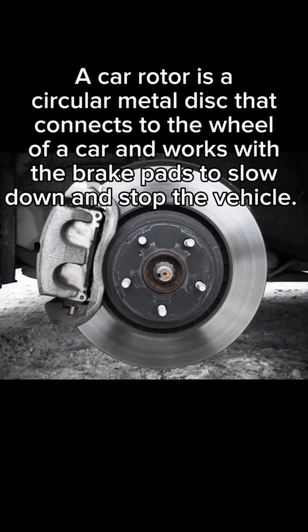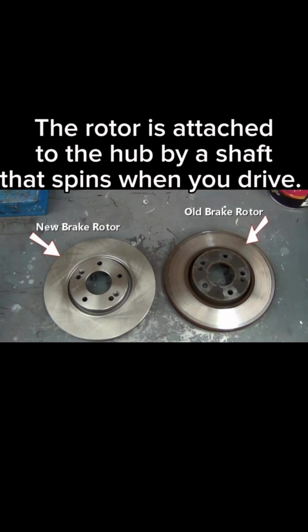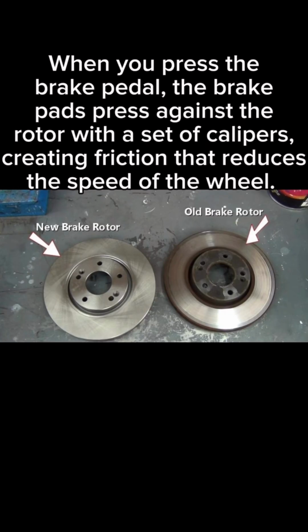Rotors. A car rotor is a circular metal disc that connects to the wheel of a car and works with brake pads to slow down and stop the vehicle. The rotor is attached to the hub by a shaft that spins when you drive. When you press the brake pedal, the brake pads press against the rotor with a set of calipers, creating friction that reduces the speed of the wheel.